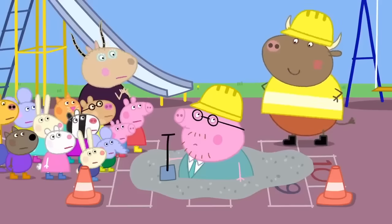Oh. Thank you, Mummy Pig, for agreeing to jump from an aeroplane. What? But I've never done it before. You'll be fine. Remember, it is for the children. Oh, in that case, of course I'll do it. Hooray for Mummy Pig!